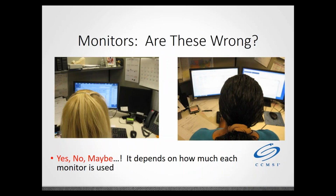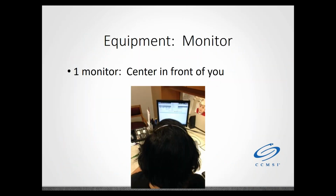Now let's talk a little bit about our monitors. Again, I generally adjust the chair, the desk, and equipment, and the monitor is one of the last things I will adjust. Nowadays, many of us are working with more than one monitor. We may have 2 or even more monitors at our desk. So where do we put those? Based on these pictures here, are these wrong? Yes, no, maybe. The answer really is it depends on how much the monitor is actually used.